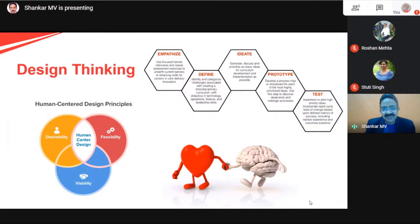And there are five stages for design thinking. The first is where you empathize with the customer by understanding what are their problems, what are their constraints, what are their pain points. The next stage is define, where based on this understanding, you are going to define the problem that you are going to solve.